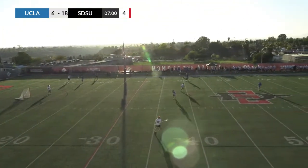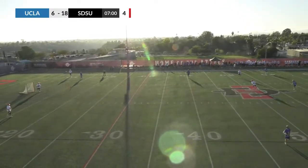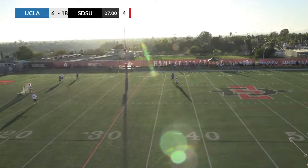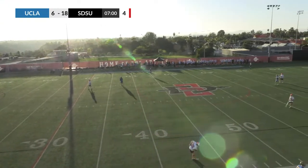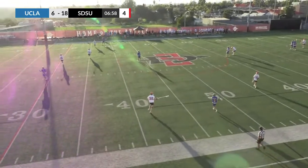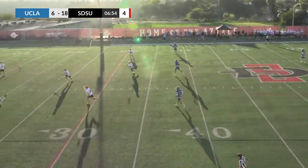Can't use that free arm to swing at, to swipe at the defender's stick. Whoops. Ooh, that one went in the stands. Came back just as quick and he caught it. Nobody's hurt. Bruins ball, 6:50 to go in the fourth quarter.